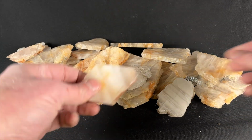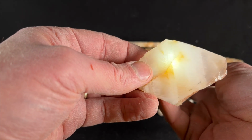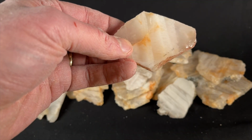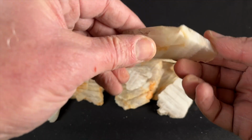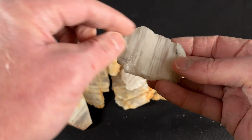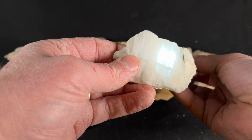So one of the most promising pieces is this one. And if you look, there's a crack, it ends at my thumb there, kind of goes up to the right. But over in here, that looks pretty good. It's got a little bit of pink color to it. And it's got some of those white lines through it that I like a lot. This is another one that I might be able to do something with. There's a spot right around in there that looks like it might be usable.